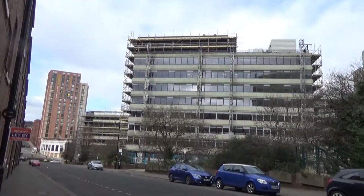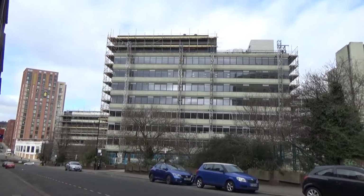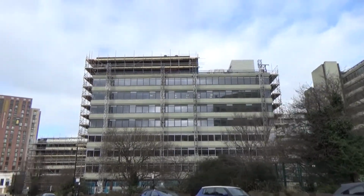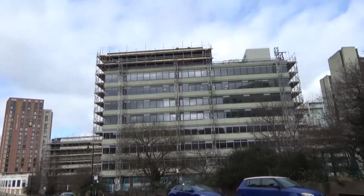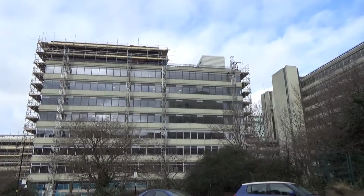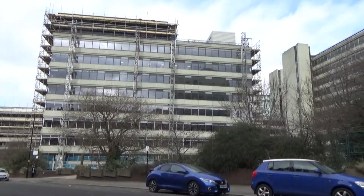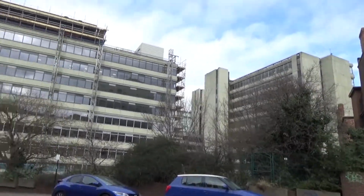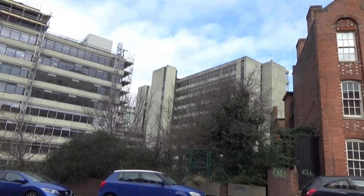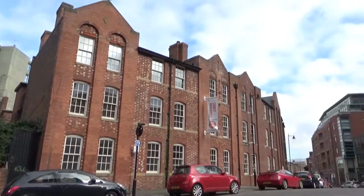This is the back end of Griffin House. It's been completely redeveloped. This is, I think, block 4. And then there's another one. There's a block 5 as well, hidden behind here. But you can see the size of Griffin House, and then the new site. I wouldn't even say it's a quarter of Griffin House.